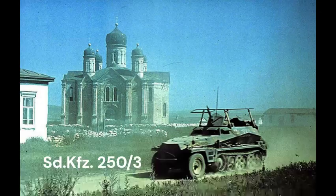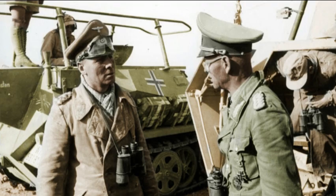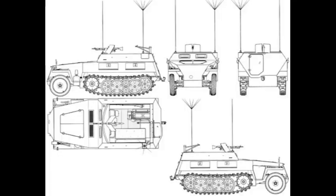The 250/3 was a command variant, with fewer seats but equipped with long-range radio equipment. These were used by battalion and higher commanders as personal command vehicles, most famously the 253 used by Erwin Rommel in the North African campaign. Early versions had large, bed-frame antennas, which were easy to spot at long range, making them more vulnerable to artillery fire. Later variants dispensed with this and instead used the far less conspicuous antennas.